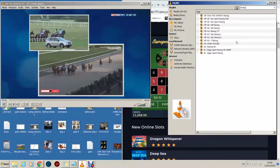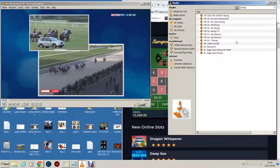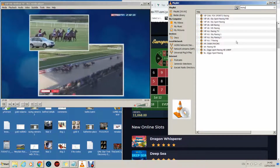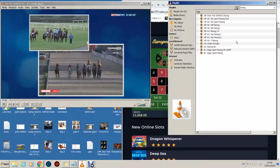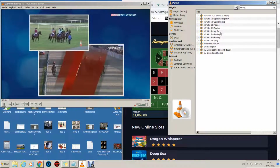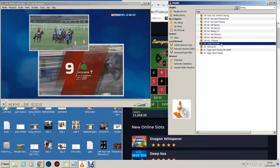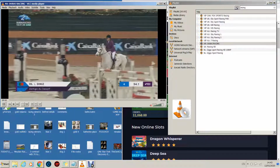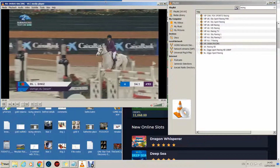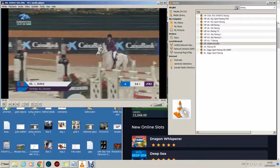But you can get this on your laptop, your Fire Stick, your Android box, your phone, and your iPad devices. Okay, it's got all these different racing channels here. You've got Dubai Racing. Let's just put that on there now. There you go. Dubai Racing. I connect through my phone through the 3G, 4G network, and so it is fast enough to take care of everything. You've got the SIS Racing there.